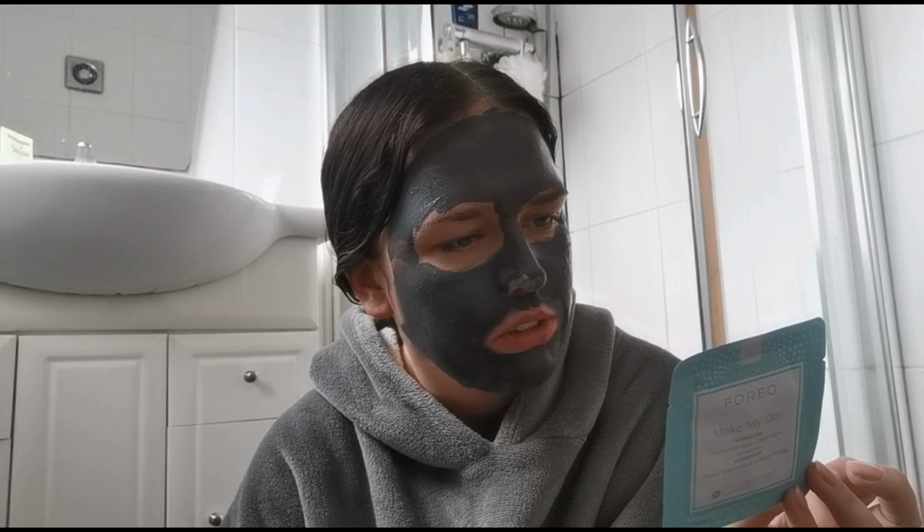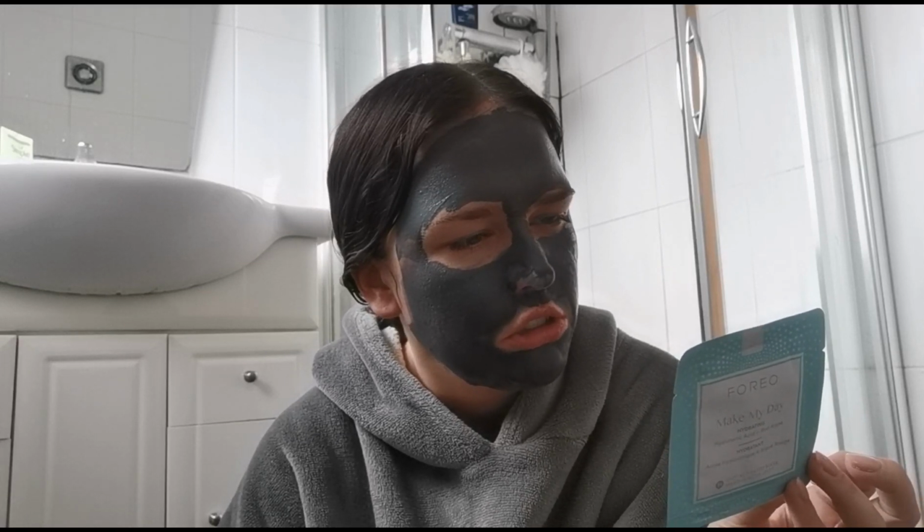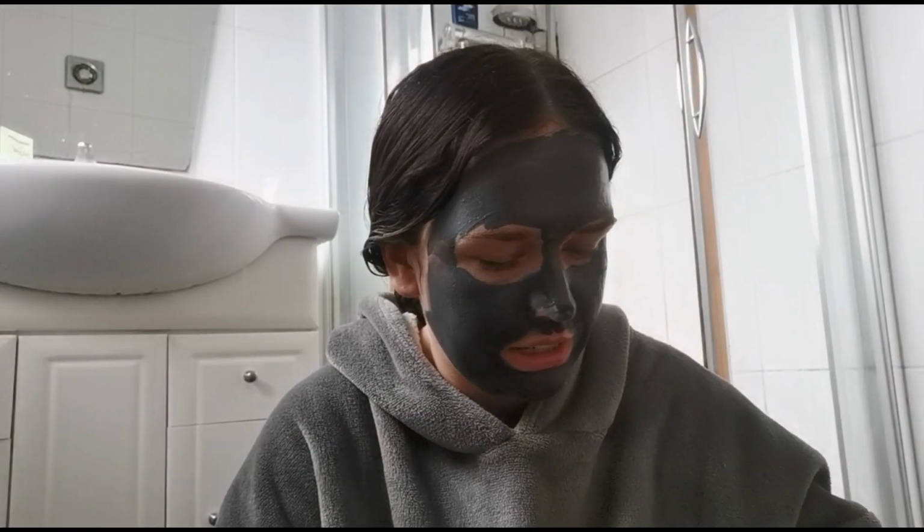Glide mask across face and neck, remove excess essence or pat with fingertips until fully absorbed. That's good to know. I used to wash the excess off. Wow. Okay, anyway, like I said, getting straight in. So, well, no, in 10 minutes I'm going to get in the shower.